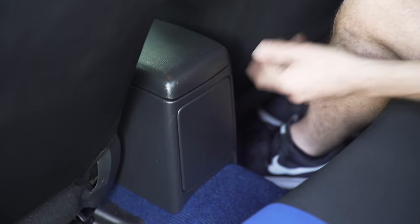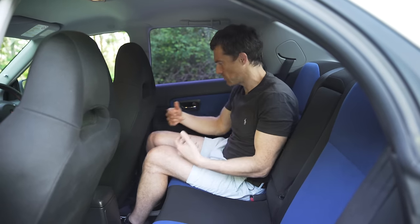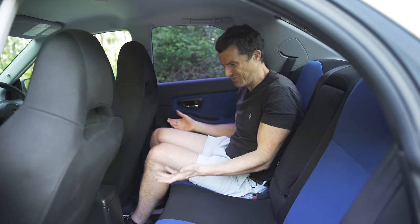Annoyingly though, there's no air vents, so you might get quite cold in the back. You'd want something to blow warm air over you, I think. Why haven't they fitted those?